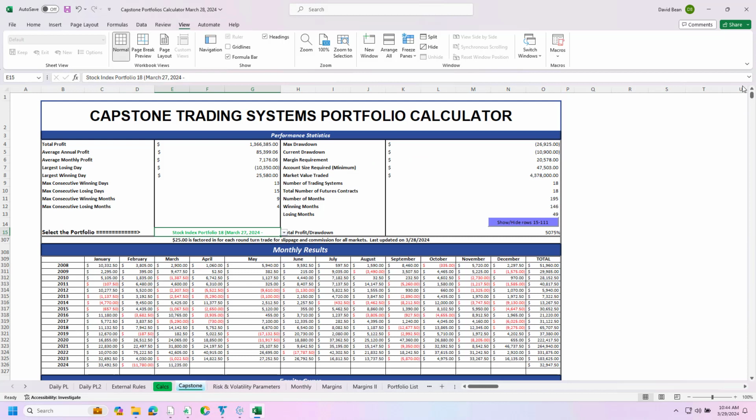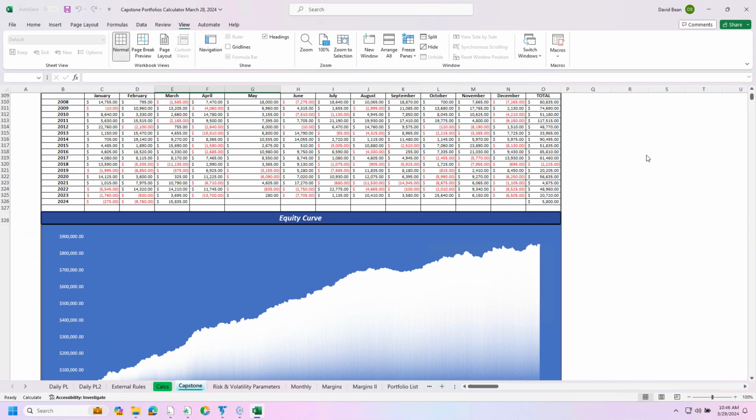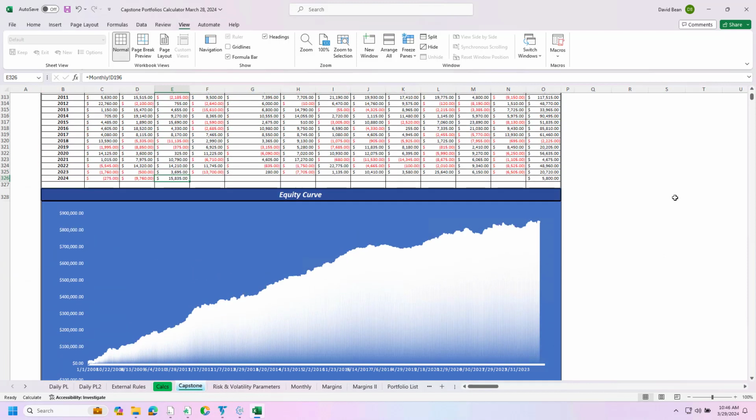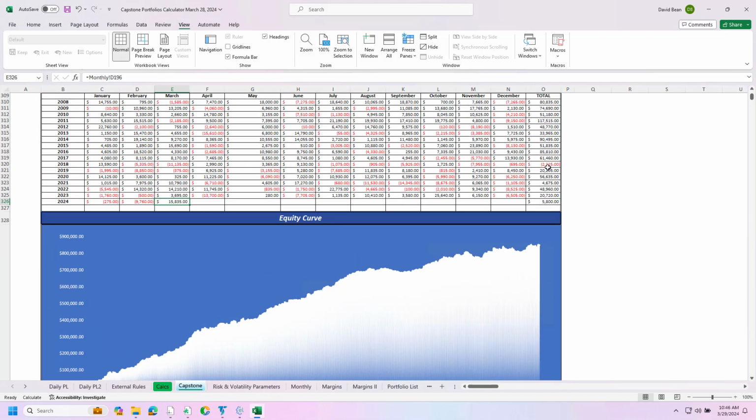And this is just gold. That was actually the stock index portfolio 18. This is gold, it is up 15K this month. And even when you include a strategy like Asia Gold that we just showed you, you still have a nice outcome historically, one losing year.